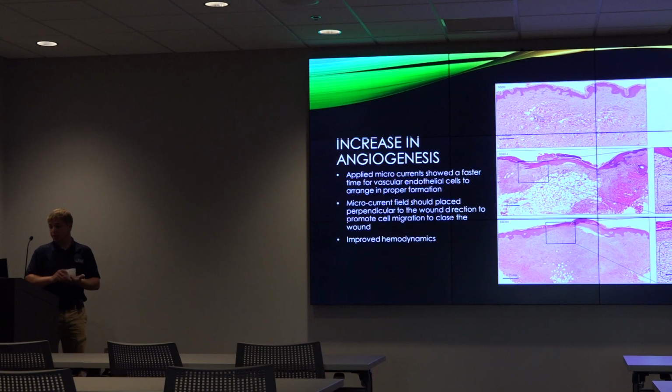And to increase angiogenesis, applied microcurrent showed a faster time for vascular endothelial cells to arrange in proper formation, which essentially means that more and better structured blood vessels and capillaries can flow to the wound site. The microcurrent field should be placed perpendicular to the wound direction because the microcurrent draws in the cells, so it promotes cellular migration. And it improves hemodynamics locally at the wound site.